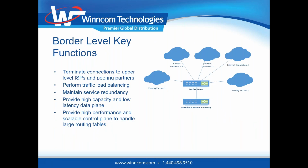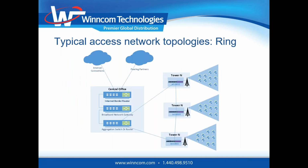Border terminates connections to the external world, performs traffic load balancing between these connections, and in case dynamic routing protocols are used to connect to upstream providers, these protocols are usually BGP. It runs the BGP protocol, announces local networks, and maintains large BGP routing tables.